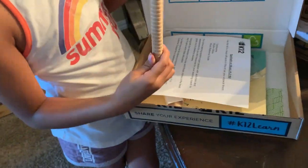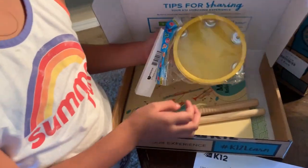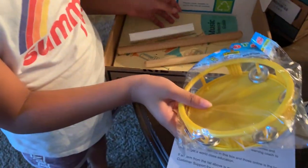Let's see, I can open it. Kids, don't do this at home. Let your parents open it. Okay, so let's see. For the music kit, she got a tambourine. Bring out the tambourine, honey, so they can see your music kit. So she looks like she's gonna learn how to play the tambourine.